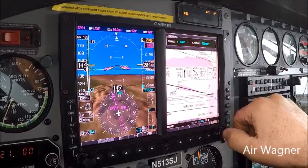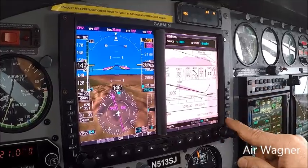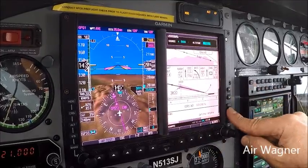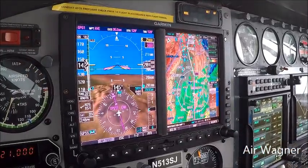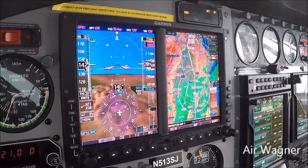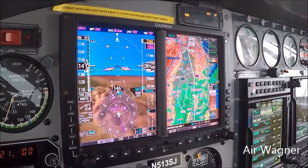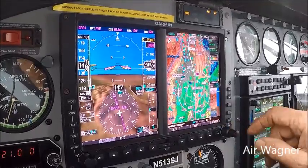Based on barometric pressure, 1, 0, 9, 5. Enter, pops up here. Okay, our ILS checklist. Load the approach, check. Brief the approach plate, check. Tune and ID frequency. We can't ID it, but there it is, 111.3. Set minimums, check. And then when we get closer, we'll do the rest.